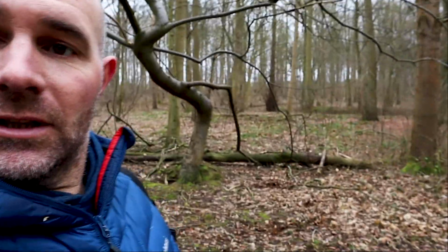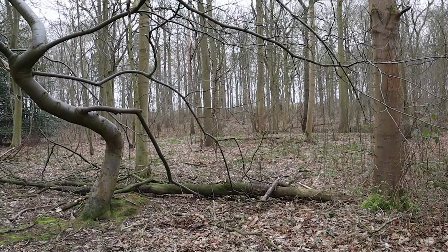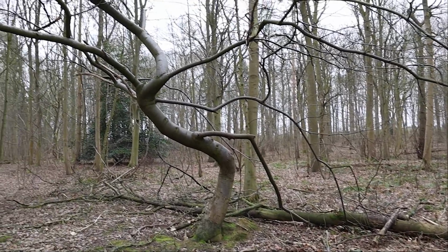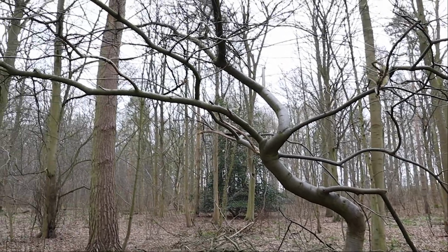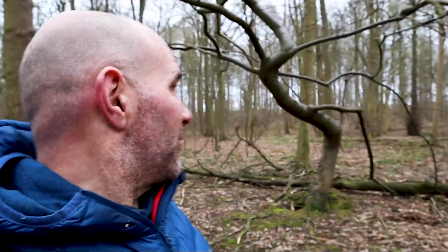How about this for a quirky looking beech? Unfortunately, the ash next to it has dropped quite a big branch off, and it's fallen on top of the, there's a big branch just sitting there, so unfortunately it's a little bit of an ugly scene, but it's a right gnarly looking beech, that one.